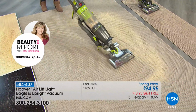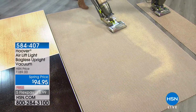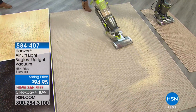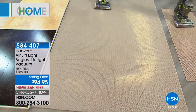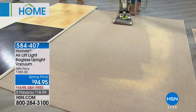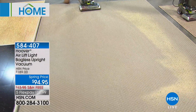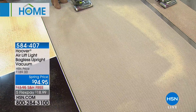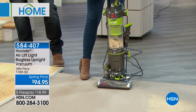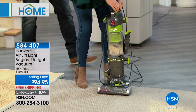And again, remember, no bags, no filters to replace. All you do is wash this filter. This is Berber, and these are like breadcrumbs, and you can see it's getting all of that up. Now, we love this too, like we said. This technology is all the rage, this canister. They've made it so simple too. Every little button tells you exactly what you need, so there's no guessing.